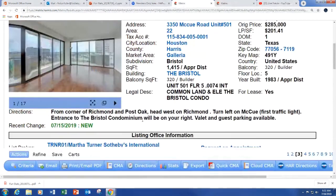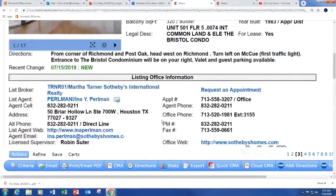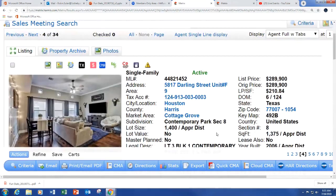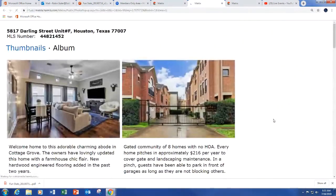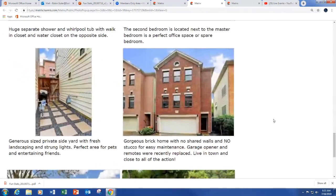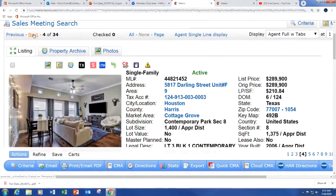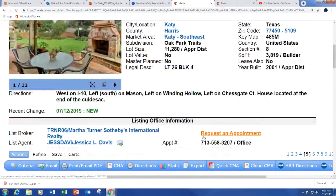Could you look into the maintenance on that place? Yes. Is $1,117 a month. $5,817 Darling, $289.9 in Cottage Grove, Angela Chain. $1,806 Chess Gate Court in Katy, $338.5 Jessica Davis.